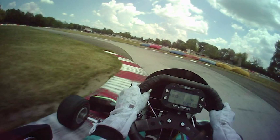You can see on the entry there the rear was dancing around a little bit, and I had to correct a couple times to get it to stay in line there. But once we get to the apex here, I'm also using all the curb here. You can definitely use all this curb. It's not going to upset the kart too much.